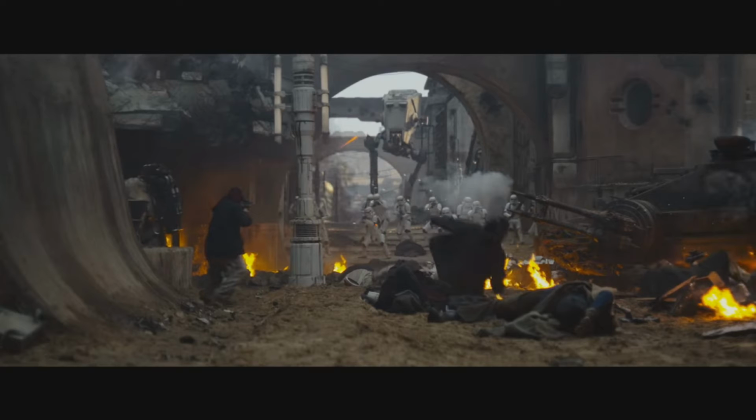Next up, we get our first look at the AT-ST. I knew this was going to be in the movie at some point because they had the Lego set. And now that I'm looking at this picture again, you can actually see like a destroyed hover tank on the right there. So this is on Jedha. Some serious stuff goes down. It's going to be awesome.